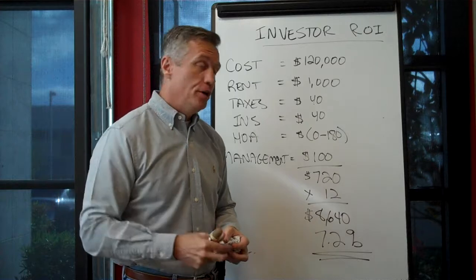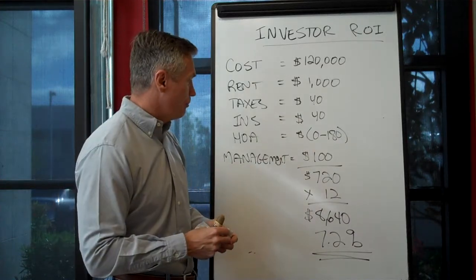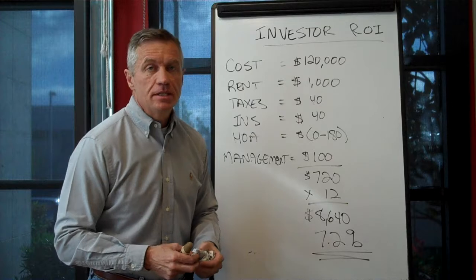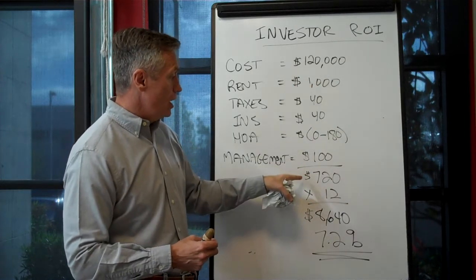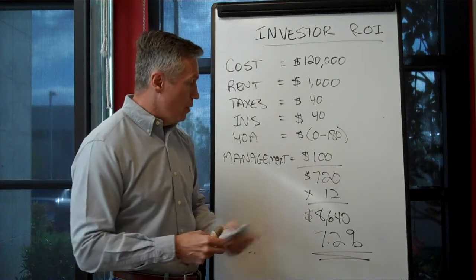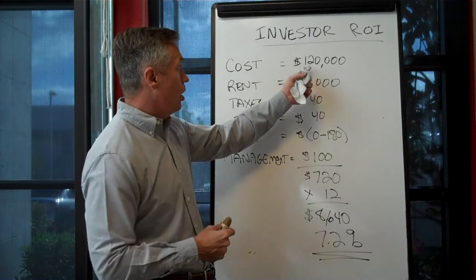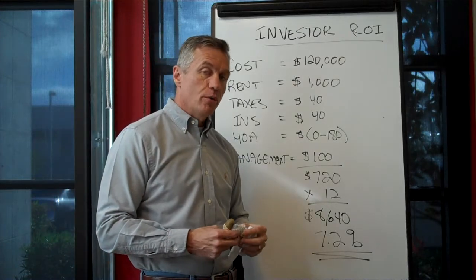If it's a condo, for this example, we're going to say we bought one not in an HOA. And then management, property management fees. I just threw $100 in there. That's about 10%. So that's going to give you a rough number. So when we take our $1,000 a month, we have $728 a month net. Multiply that times 12, $8,640 a year. So you get $8,640 a year, money coming in off of your $120,000. That gives you a 7.2% return.